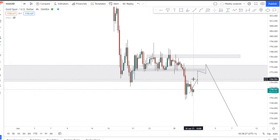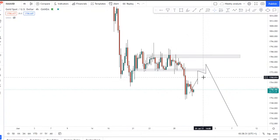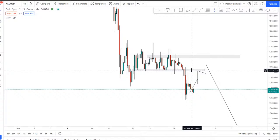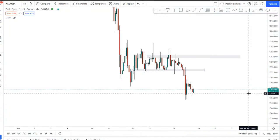So yeah, I think some upside room for gold for retracement after that drop we had yesterday, and then a move to the downside again.